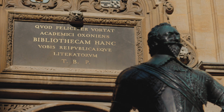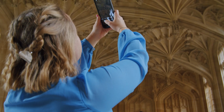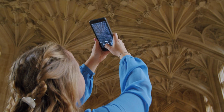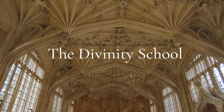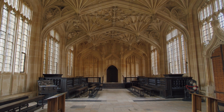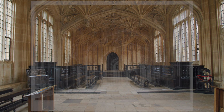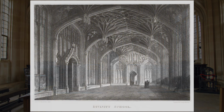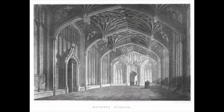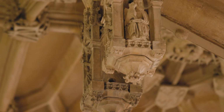As you pass under Sir Thomas Bodley's inscription and enter the old library, you will find the Divinity School. Although not used as a library, this masterpiece of English Gothic architecture is the oldest surviving teaching room at the university. The Divinity School was built as a room for teaching and examining in the highest subject of the curriculum in the Middle Ages, which was theology.